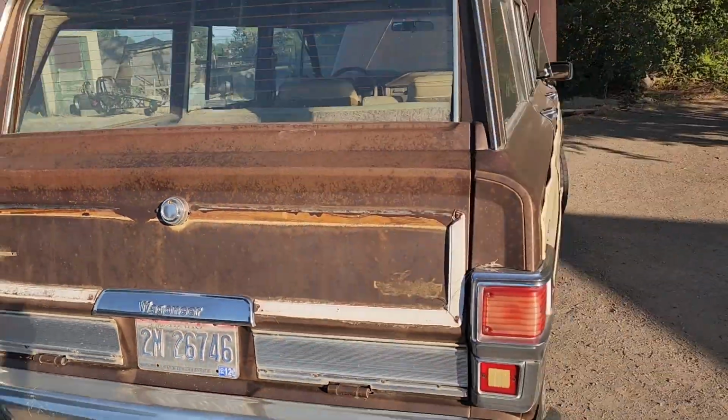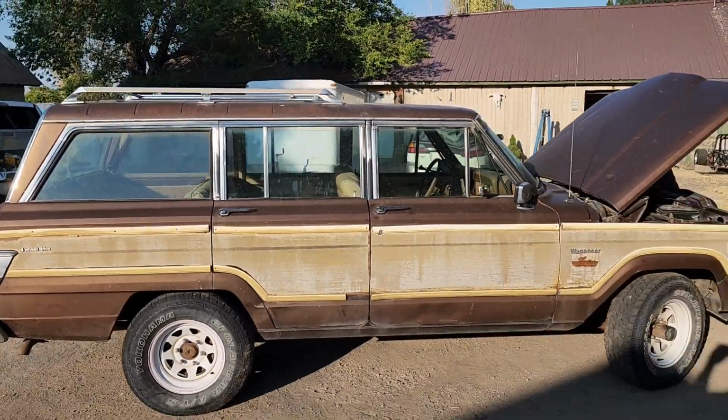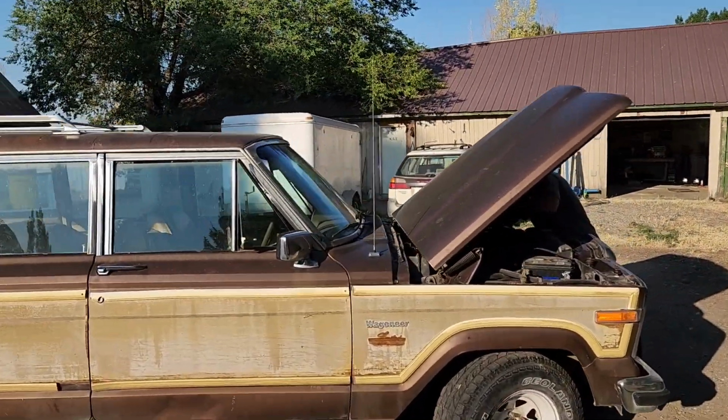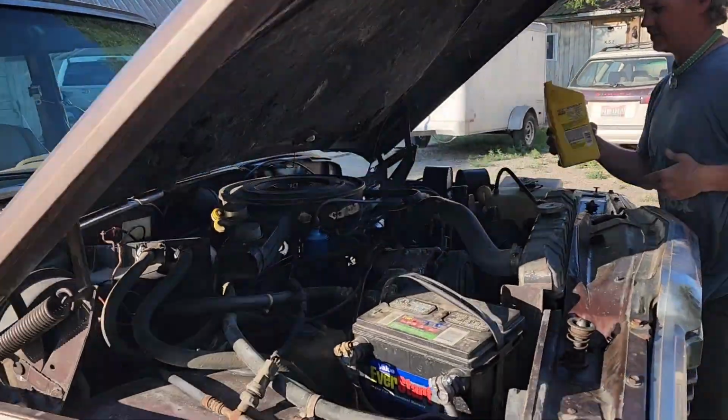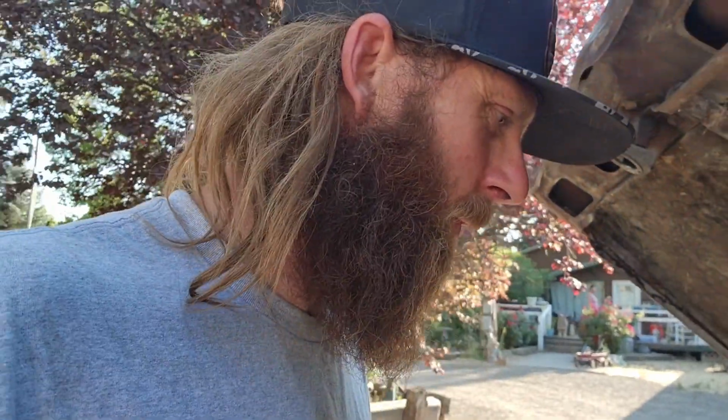Yes, sir. I think so. That's what's nice about Idaho. We don't have that salt water. We got dry, humid air. It don't rust too bad. This body's nice and clean. So, road test time. Let's do this. Here, I'll fire it up. Make sure we're not leaky, though. We gotta make sure we got no leaks.